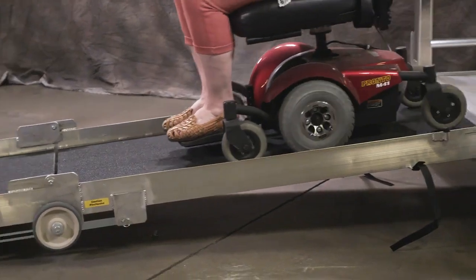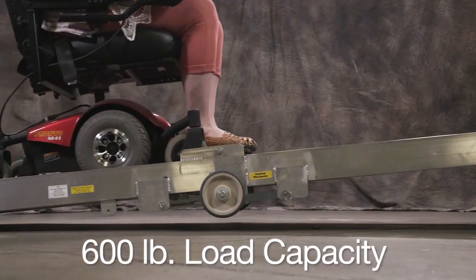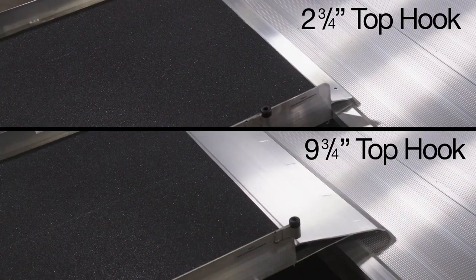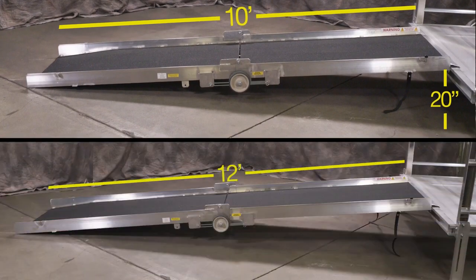The full platform provides excellent stability and comes with an anti-slip high-traction surface. With a 600-pound load capacity, the Wheel-A-Bout comes in 2 3/4 and 9 3/4 top hook lengths. Due to their longer lengths, the 10-foot Wheel-A-Bout can accommodate up to a 20-inch rise, and the 12-foot Wheel-A-Bout up to 24 inches. These portable ramps give you a nice solution for even those taller rises.